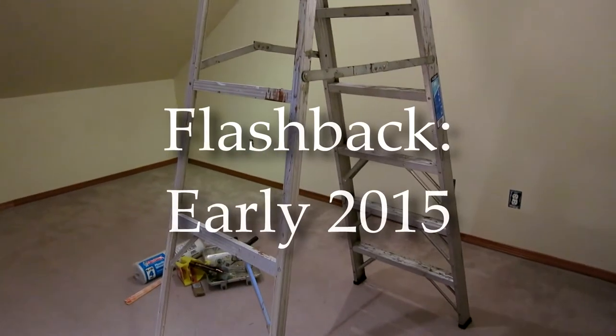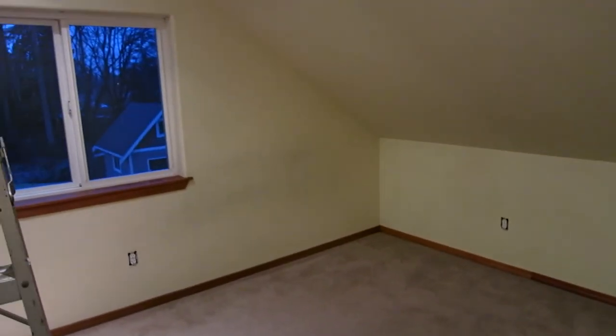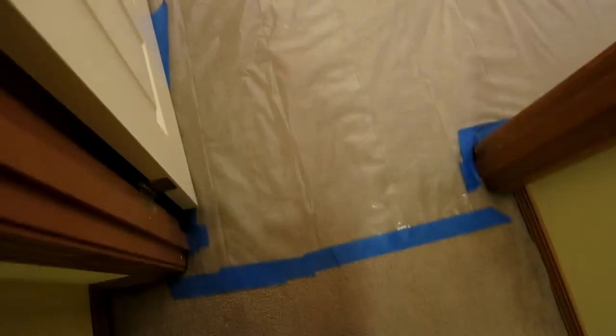So here's Alex's new room that we are spending, basically Bill is spending our baby moon painting. You can see most of the walls in this house have been painted all yellow, which I'm not a huge fan of. So we're starting by just repainting each bedroom at a time. So there's the before.